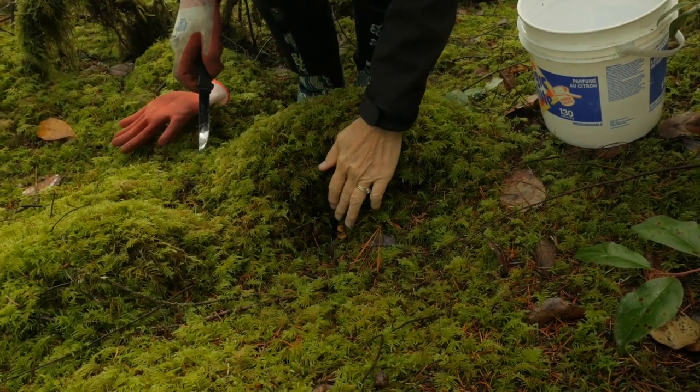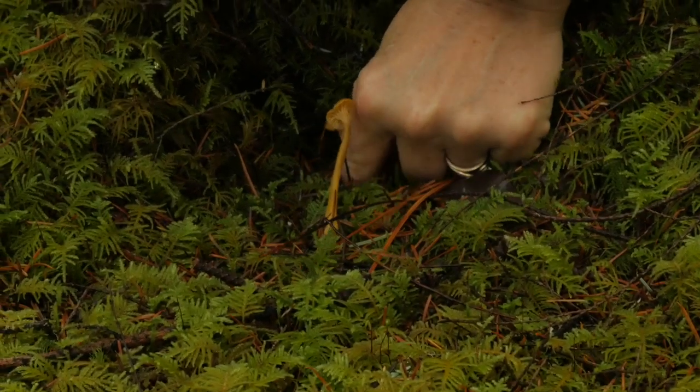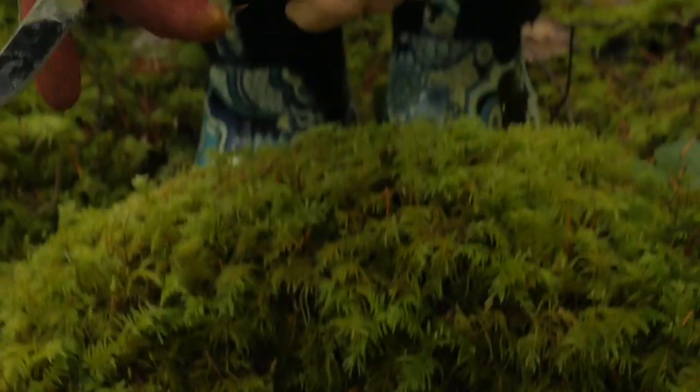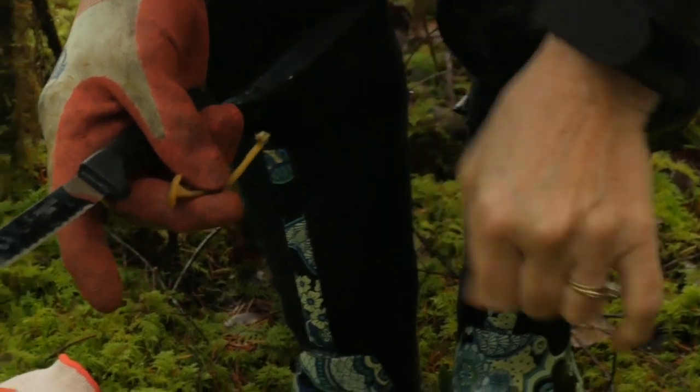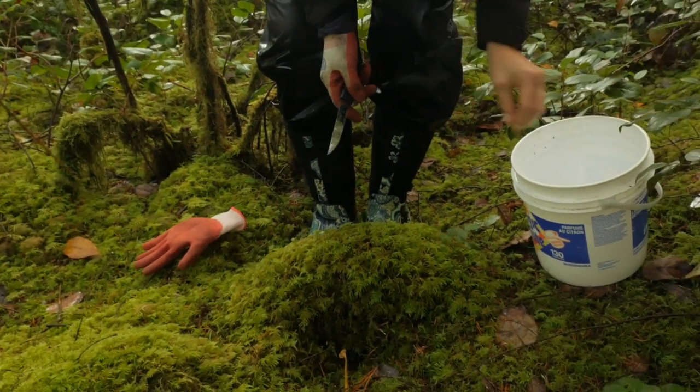Yeah. Here's another small cluster of two. This first day didn't yield much, but we figured it was early yet. Perfect. Perfect little guys.